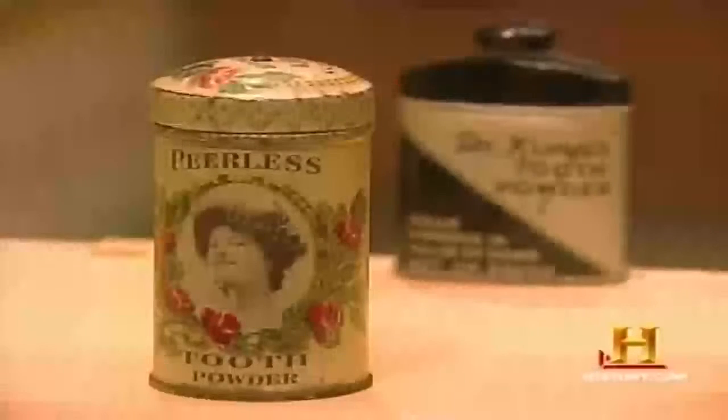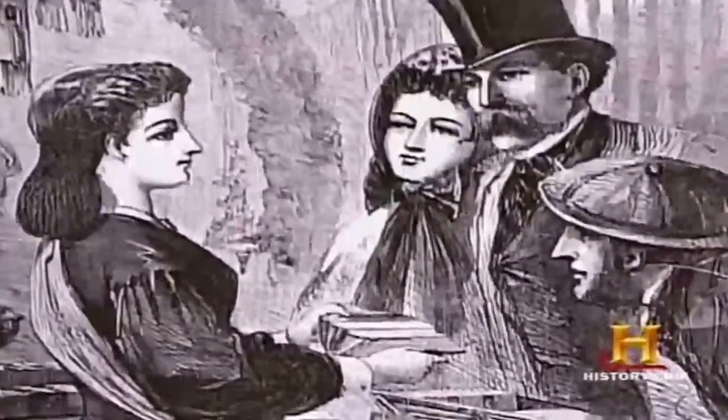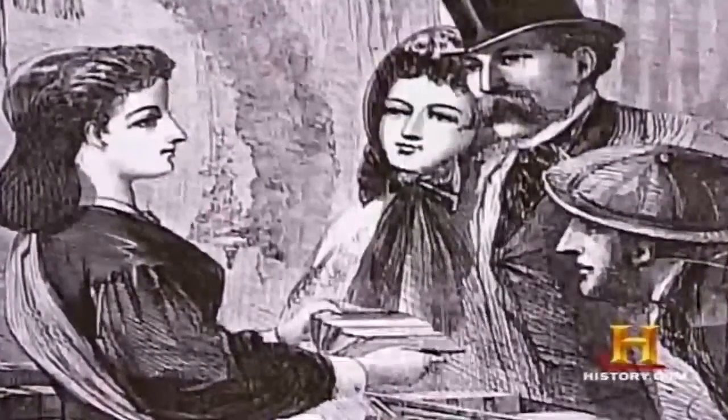The first modern tooth cleaning products were tooth powders. Users had to create their own lather. You pour it out in your hand, get your brush wet, dip your brush in your hand, and start brushing your teeth. Toothpastes arrived during the Victorian era. They were easier to use because they were already mixed with water. Early toothpastes were upscale items, sold in fancy porcelain pots.